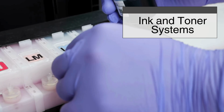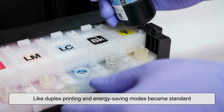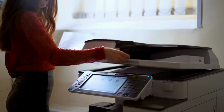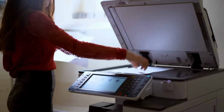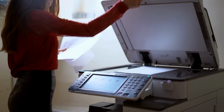Ink and toner systems became more efficient, and eco-conscious features like duplex printing and energy-saving modes became standard. Behind the plastic shell and LCD screen was a marvel of engineering, a culmination of decades of innovation driven by the human desire to preserve, produce, and present.